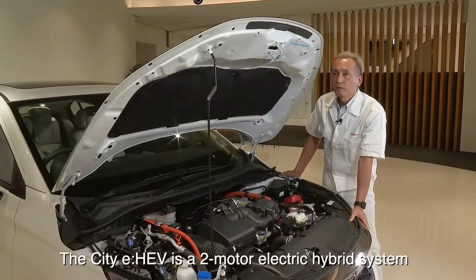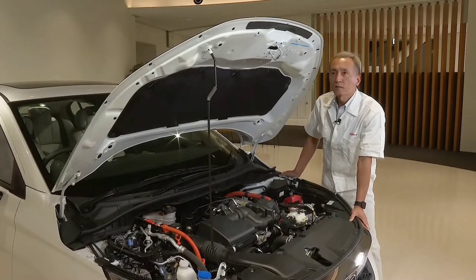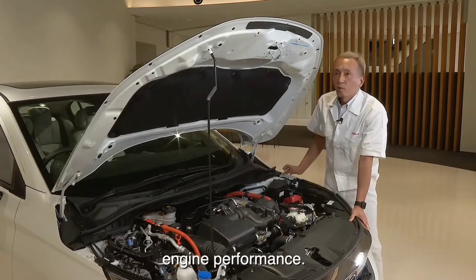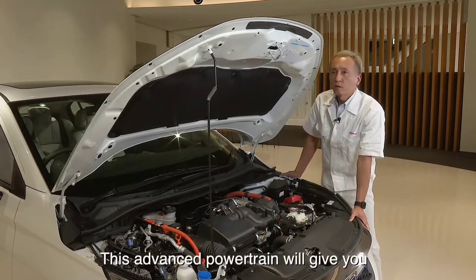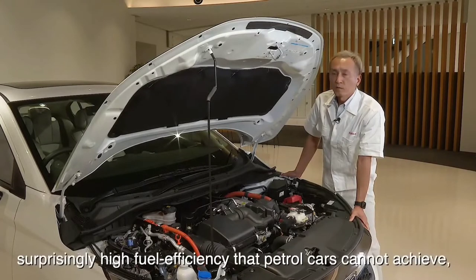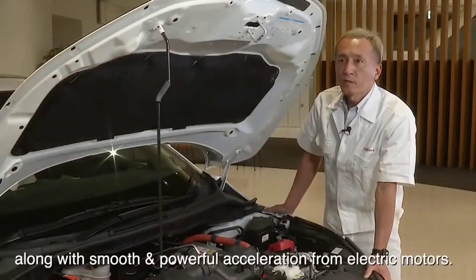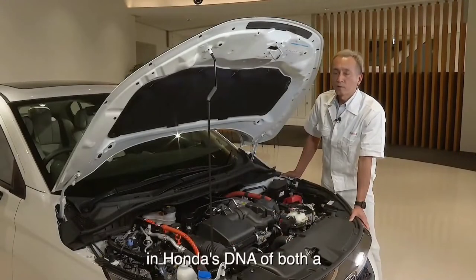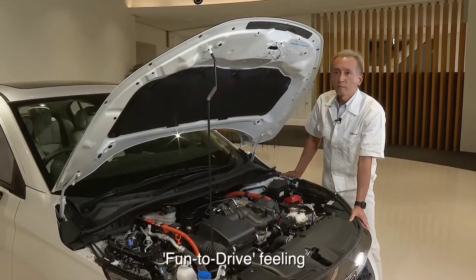City EHEV is a two-motor electric hybrid system developed to provide optimum engine performance. This advanced powertrain will give you surprisingly high fuel efficiency that petrol cars cannot achieve, along with smooth and powerful acceleration from electric motors. This is a unique combination in Honda's DNA of both a fun-to-drive feeling along with the ethos of blue skies for our children.